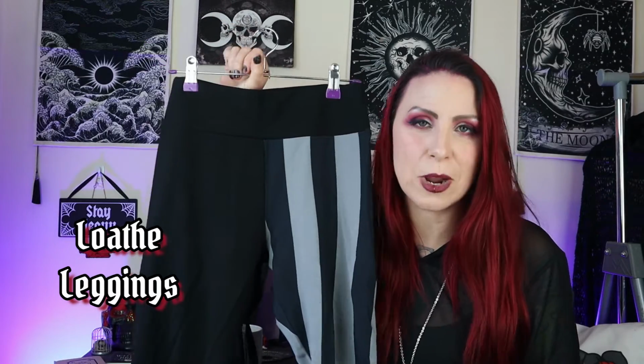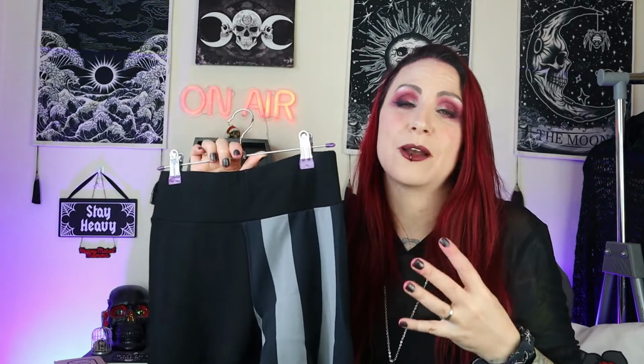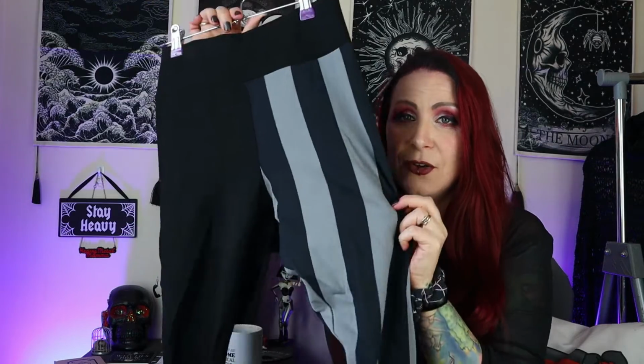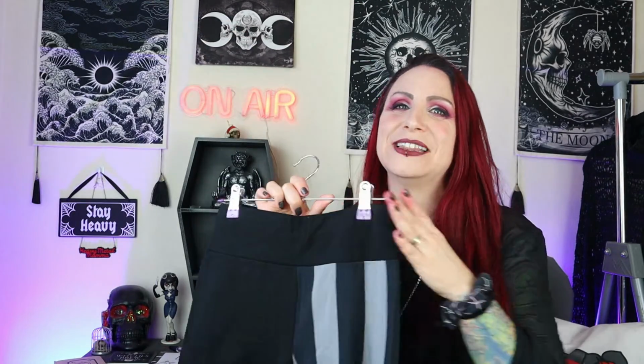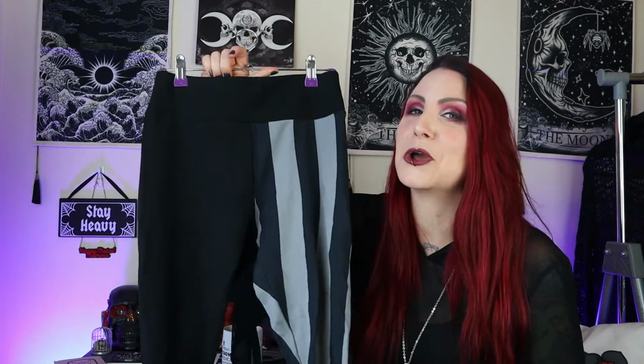So these are the Loathe leggings from the Wednesday collection in a size small. Now for me, part of the reason why it doesn't work is you have these grey stripes, and I really find not wearing all black takes me out of my comfort zone. Even though this is grey, which is a shade off black, being able to see that much grey, because that knit is super open weave and very sheer, I can't do it. It's my goth OCD. I can't handle there being that much colour, even if it is a grey.